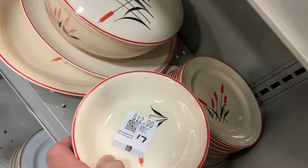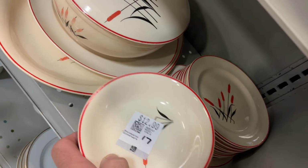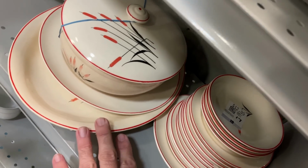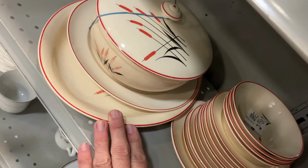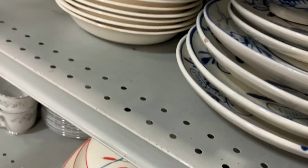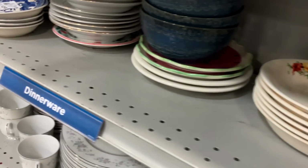Little dessert plates. $12.99 for 17 pieces. I think I'll pass on that. It's pretty, but I'd like the condition to be better, and if I bought these, it would really just be for replacement purposes. And that's kind of the same thing.